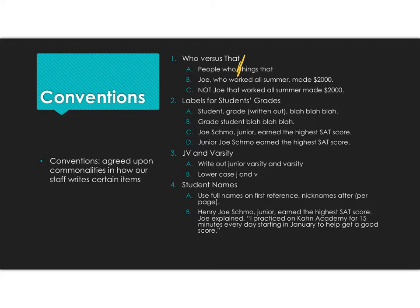So, for example, Joe, who worked all summer, made $2,000. You would not say Joe that worked all summer made $2,000. People are whose, we're not things. Things only that. Our second law is that we use labels for how we write labels for students' grades.